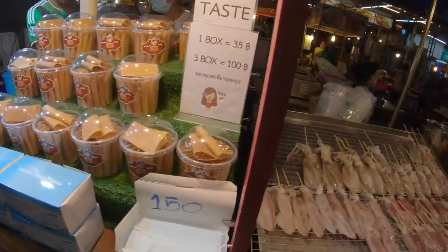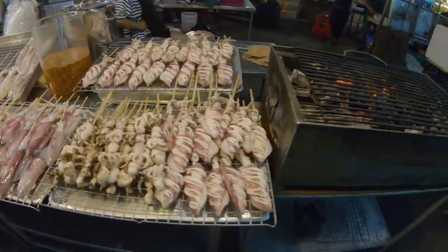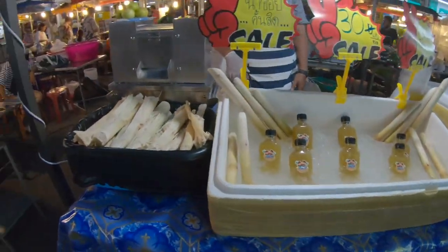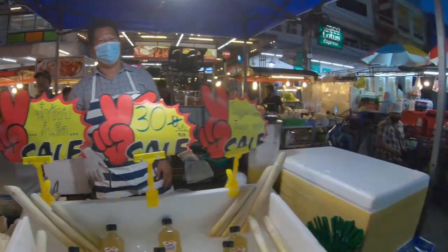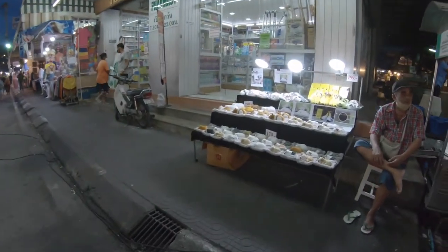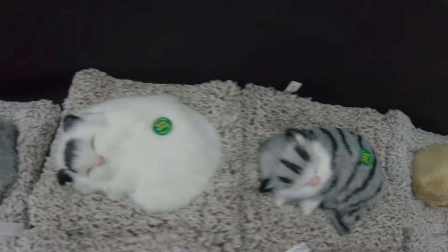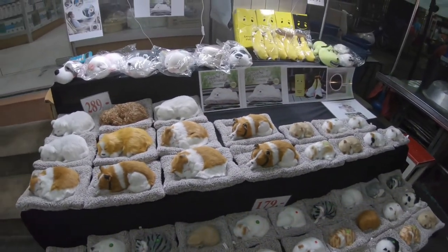Sweets, canum, squid, barbecued squid, fresh sugar cane juice, royal. And over here, this is the most amazing stall I've ever seen in any market. Kittens galore, and look, he's got them all asleep. How well trained they are.